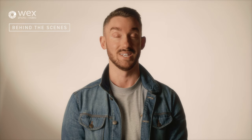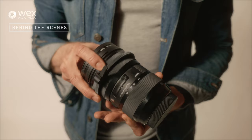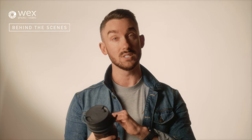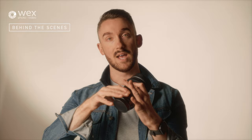So my main lens for the Runaway video was this Sigma 24-35, and this is quite a rare lens in the sense that I've never really seen very many people use it, and it's a very, very short zoom, so it's 24-35, so you might think, what's the point with that? But it's a constant f2 aperture, and I think it's great for gimbals because all throughout the zoom range it stays the same size, so when it's on a gimbal, it doesn't extend and throw your gimbal off balance. So that was why I chose this lens for most of the shoot.